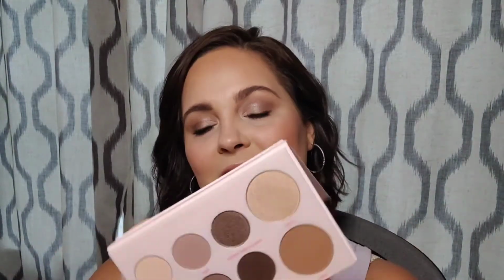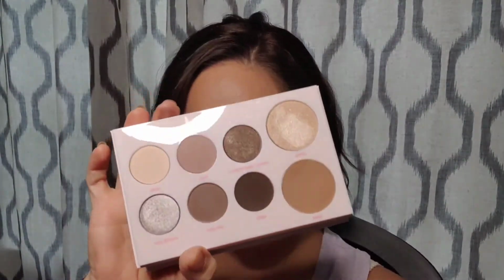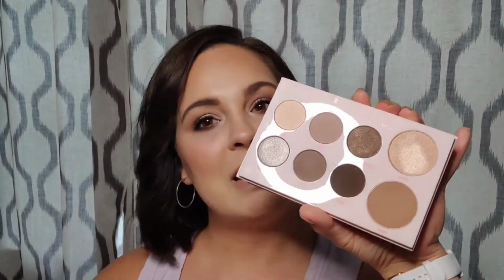Alright, final thoughts. Let's start with the Pretty Basic palette. I love it. Absolutely love it. I love all the shades in here. It is a very everyday friendly palette. The colors are beautiful. Every single color in here you cannot get in any other palette of theirs, of Tarte's. So you're not going to have duplicate colors.